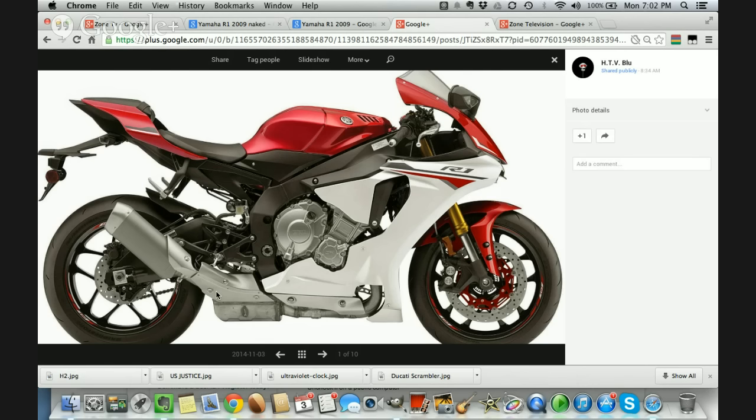How much are these exhausts going to cost, and the materials and so forth? And saving a penny per exhaust probably gives an accountant somewhere in the bowels of Yamaha a big pat on the back. Maybe even a bonus if they save a penny per bike.